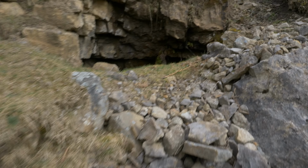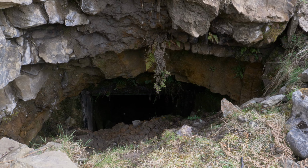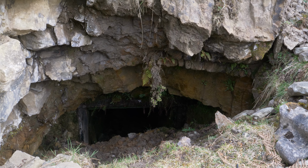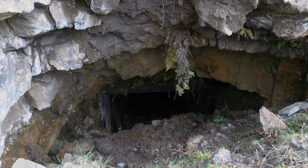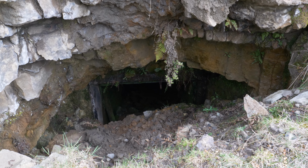I'll quickly show you around this one though, the Racket Gill low level. And it is open if I climb on the top, as you can see down there. I haven't got the light on the camera, so I can't light it up at the minute. I'll fit that later on. But it only goes in a couple of yards. There's really nothing in there to see.